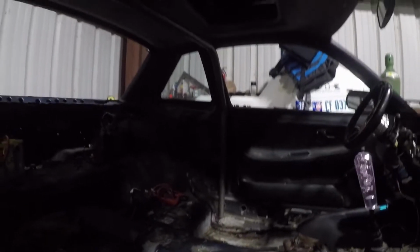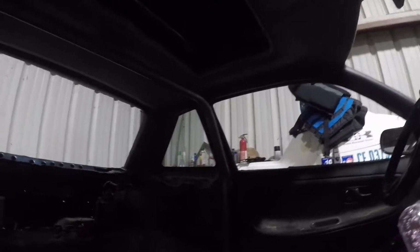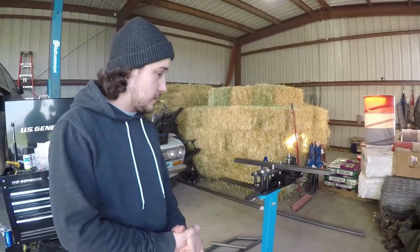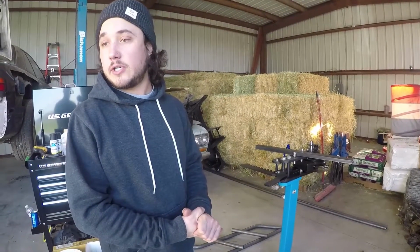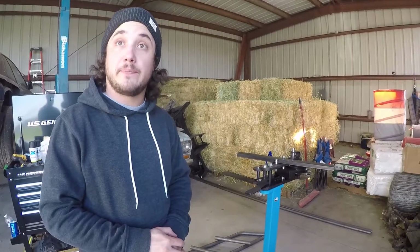I still need to trim that piece, and once I trim that piece, we're gonna box and plate up top here where the back seats go. I just wanted to test fit it with all of the bends in place, and it's pretty good. I'm happy with it. Basically, now we're just waiting on some plate and bend a couple more bars, or cut a couple bars actually for the rear section, and he'll be ready to go.